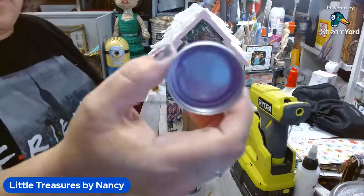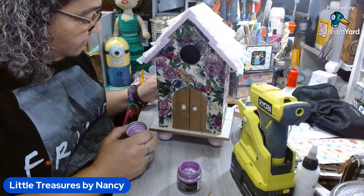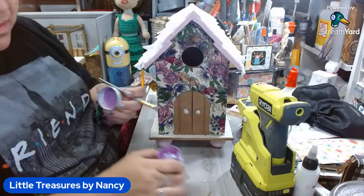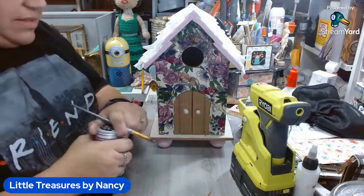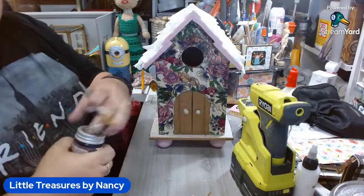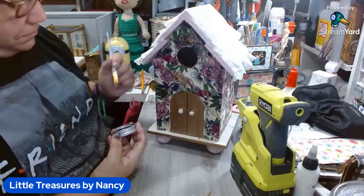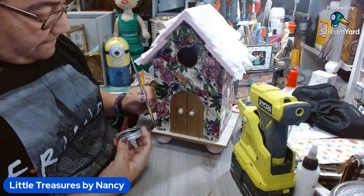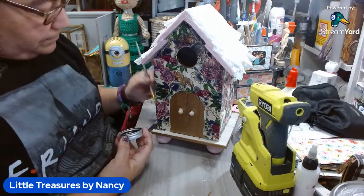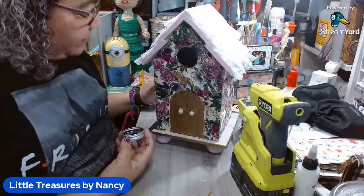This color. Look at that color. It's violet sheen, and it's pearlized, too. Actually, I think the darker one might look better, because this is more translucent than I wanted it to be. Let's see. Shake, shake, shake it up. Ooh, it's nice and rich. Oop, I'm splattering paint everywhere now.